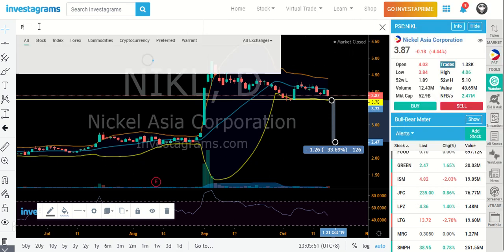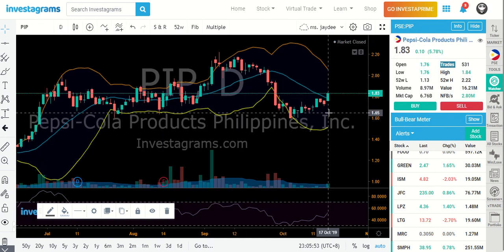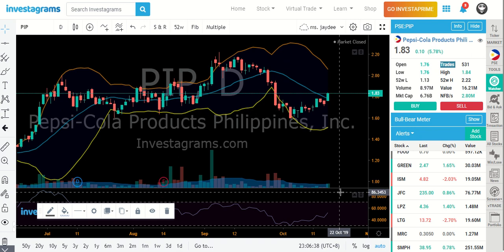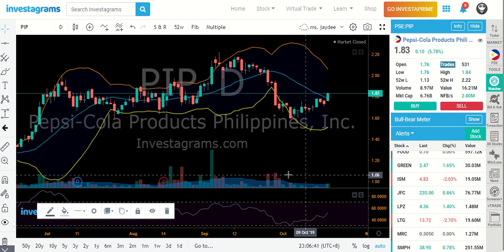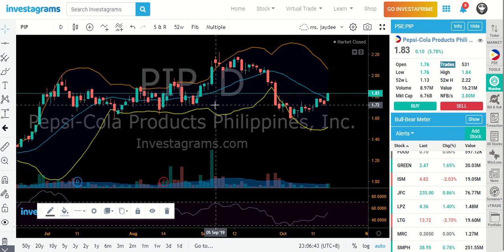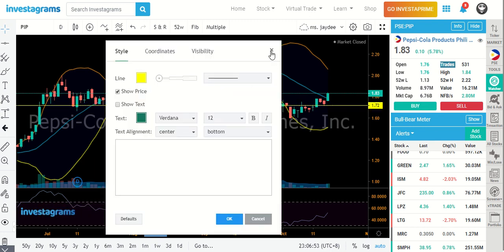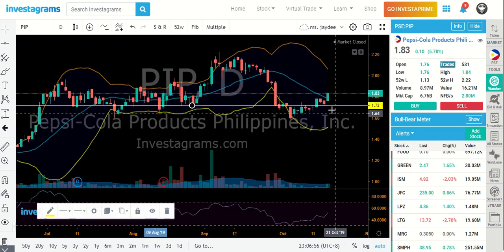PIP. For PIP, okay, let us see if this will continue. Okay, for PIP, looks like this is the support that we see, 1.72. Let's see. Okay, 1.72 is the support that we see.